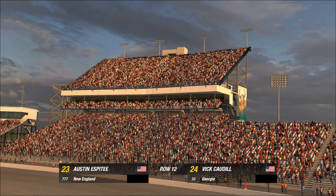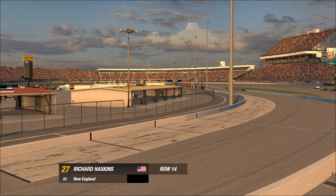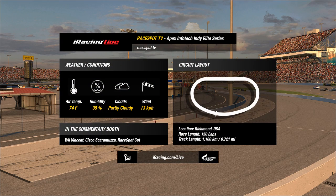But some track info for you here, as we mentioned, 0.75 miles here. Not a whole lot of banking here, but still nonetheless 4 turns. We're located just outside Richmond, Virginia in Henrico County, and this is going to be a whole lot of fun here. Can't wait for the start. Indeed so. Will Vincent, Cisco's Caramuta, and RaceSpot Cat here on the call for you. 150 laps is our race distance here today.